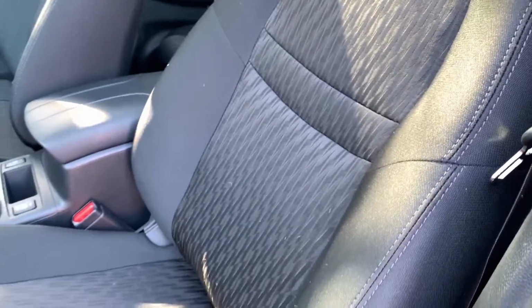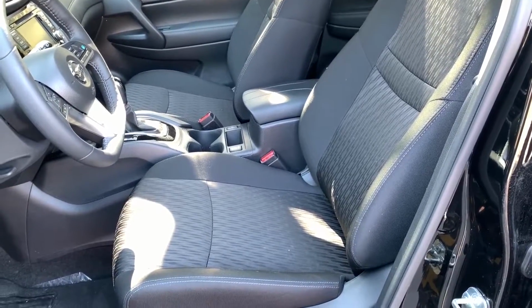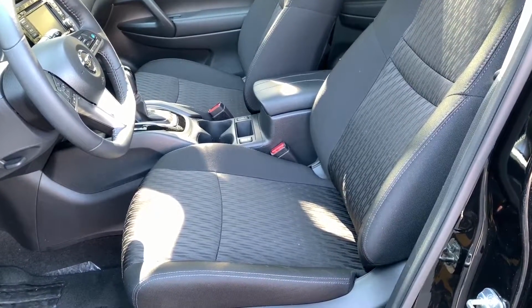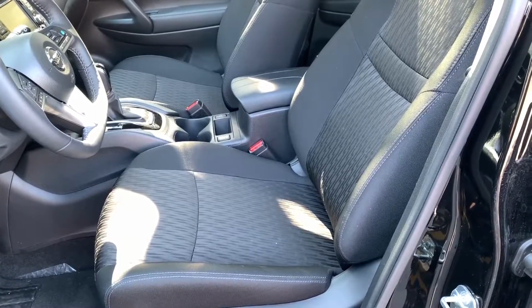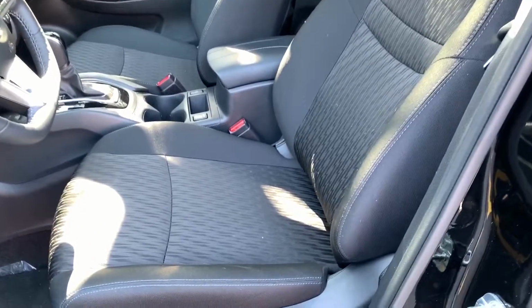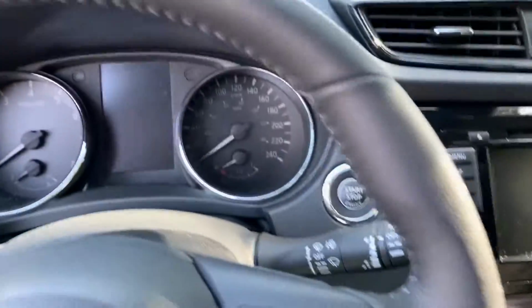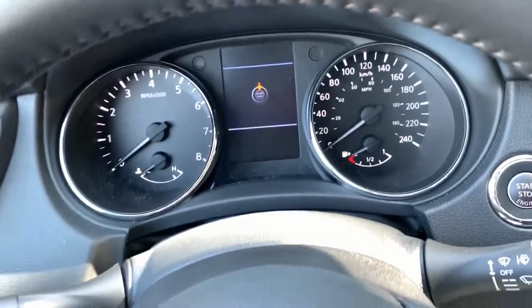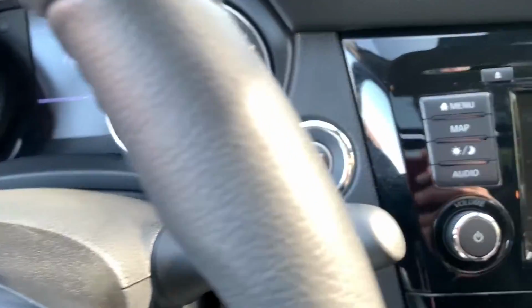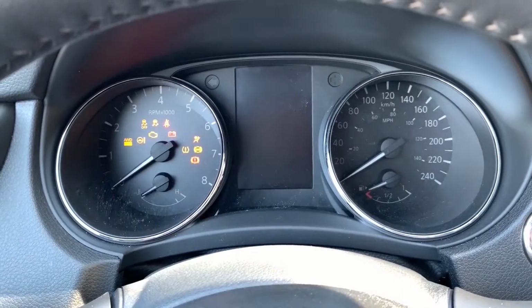And yes, these are Nissan's remarkable and famous zero gravity seats. And to me, they're one of the most comfortable in the industry, specifically for the crossover slash CUV, SUV market. So I love these seats. If I could put these in my office, I absolutely would. Let's get in the vehicle, start her up, and take a quick look at what happens. So there's your dashboard. There is your start stop button right there. So let's reach around it and take a look.